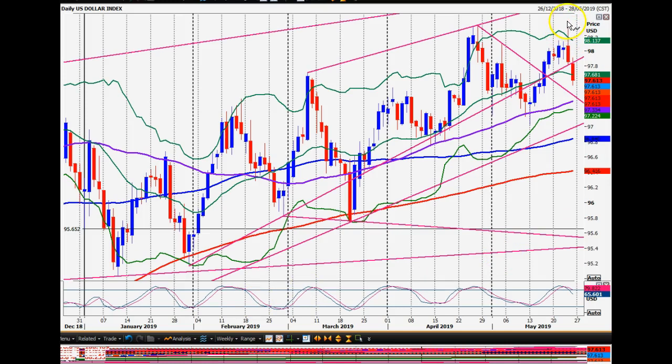Dollar index, we saw this big negative candle on Thursday, which signals a double top in place. So pretty negative, especially when you're considering that we've been in a bull trend all of this year. So I don't need to go over that again. Another red candle Friday, so not a big surprise. Confirms what I thought, that this is a double top and the trend has probably reversed.